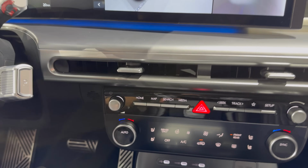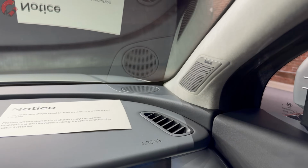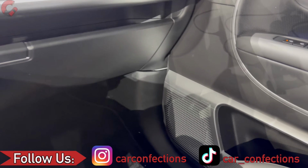On the highest end models, we have 14 speaker Bose sound system. We're not going to be sampling this out quite yet, but we do look forward to giving you a demonstration once this vehicle is closer to being on sale.